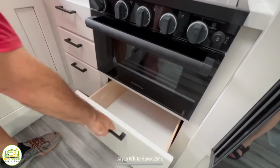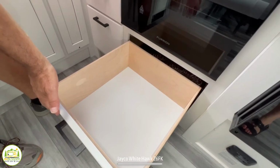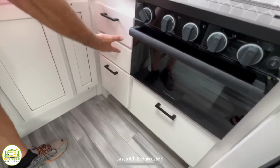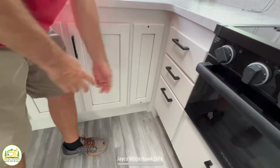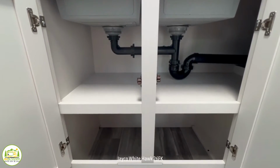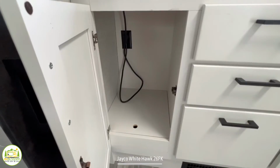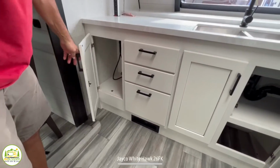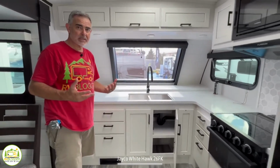Down below that, you have a really nice big fully extendable drawer for all your pots and pans storage. As we wrap around, there's another set of drawers here for additional kitchen utensils, even more storage underneath of the kitchen sink, another bank of drawers, and even more storage next to that. So this front kitchen feel is really nice, and you know, you can store a lot of stuff in here.